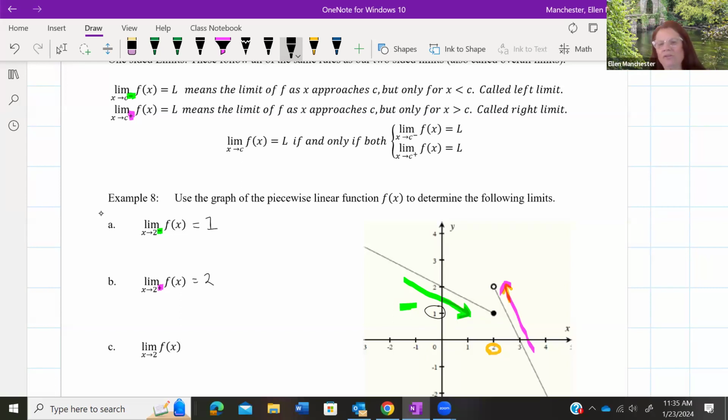Now, the other thing to notice is that from the left side, there's this open circle. We all know an open circle means there's no value there. But that's the beauty of calculus. Calculus doesn't care if there's an actual value there. Calculus only cares what it is heading towards. I am heading towards y is 2. It doesn't equal 2, but I'm heading towards that value. I'm getting really, really close to 2.